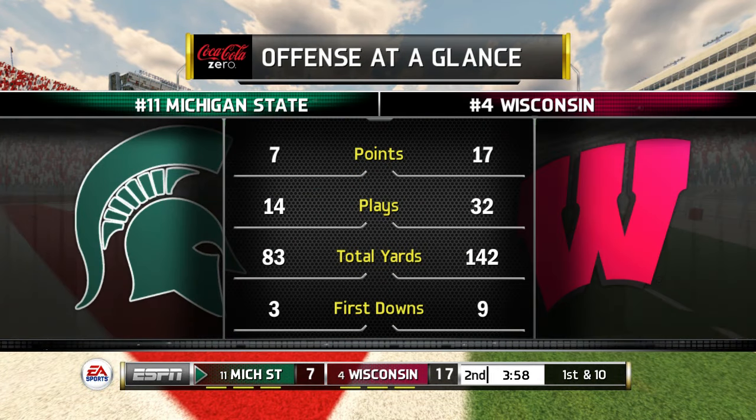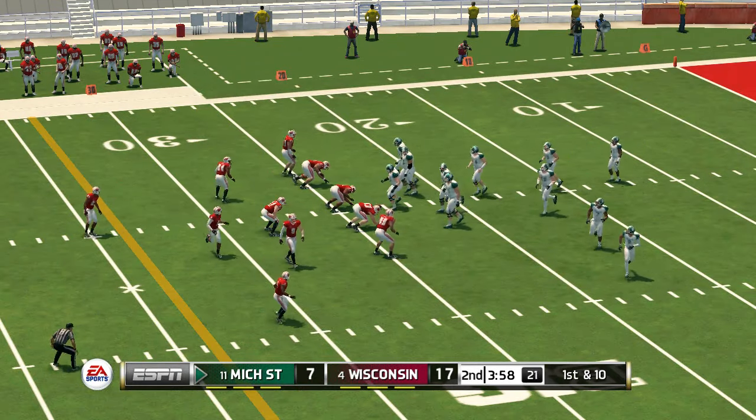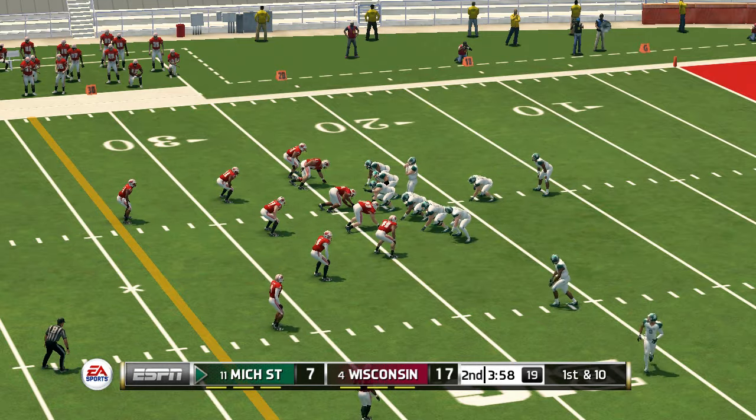Boy, this is a competitive game. It's fun to watch these two teams go back and forth. Just when you think one team has the edge, the other gets right back into it. This is exciting. They were forced to punt the ball away the last time they had it. They'll be looking for a little more out of their offense on this possession.